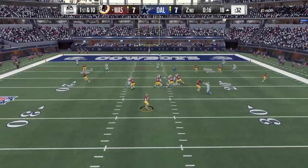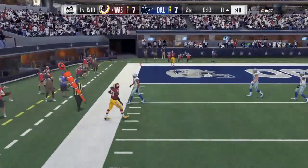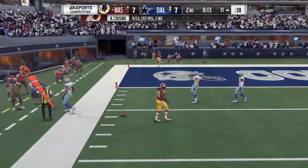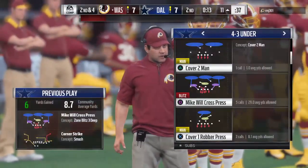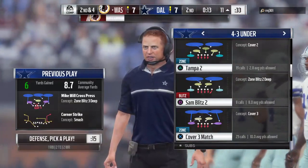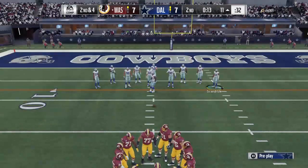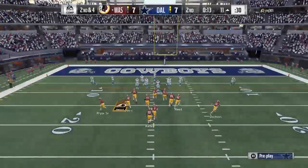From the red zone now, Cousins. He'll leave it for Kelly, complete. And he'll be out of bounds, taking it just shy of the 10, at the 11 or the 12. It's a gain of 6 on the play, and it'll make it a 2nd down. Completed pass play. Now let's see if they go back to the air or to the ground.